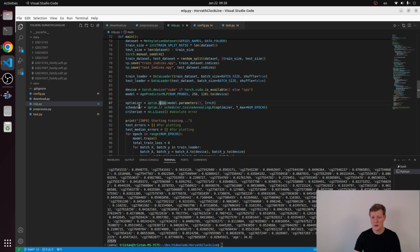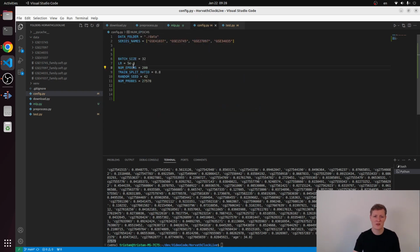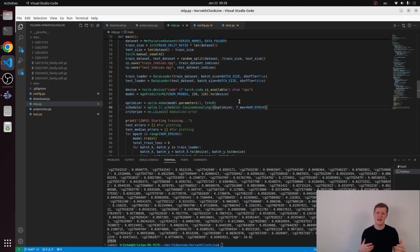We use a learning rate scheduler. You might not have heard of that before. What this does is it decreases our learning rate over the epochs. So we start with our maximum learning rate and then smoothly decrease it down to 0 over the number of our epochs. I think we have 200 epochs here and a fairly small learning rate to start with. And this will stabilize our training at the end a bit.